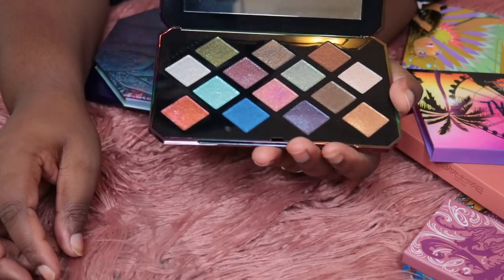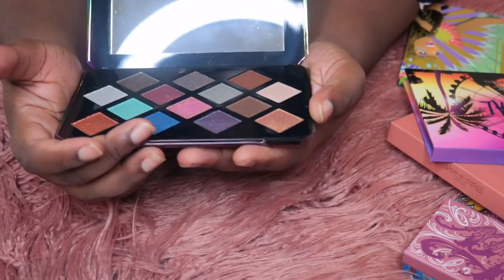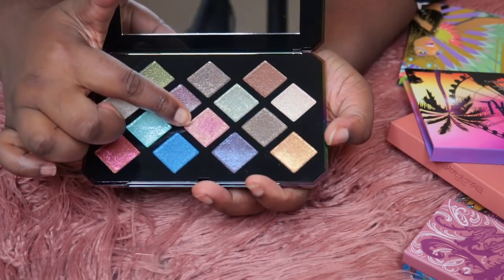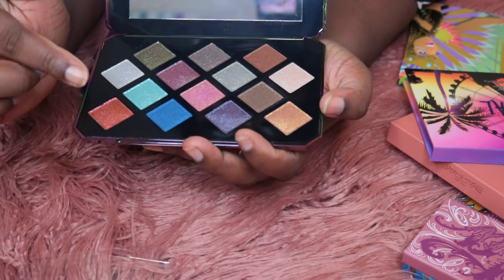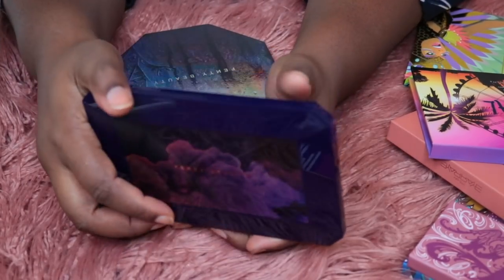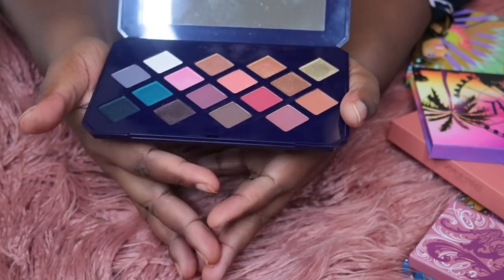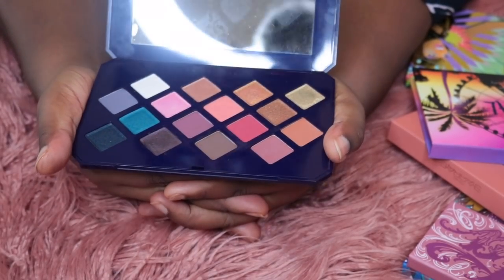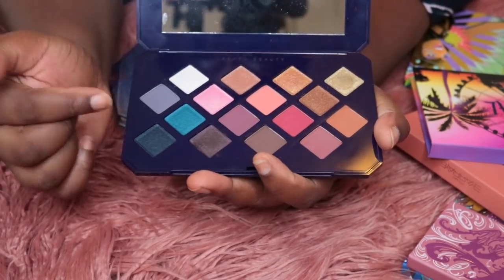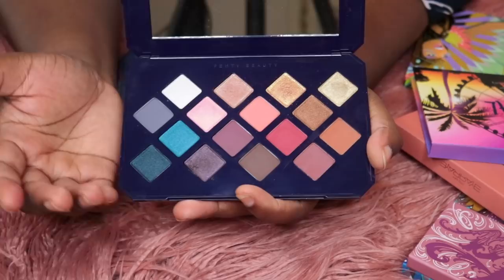So I bought this palette. It's a terrible reason, but honestly, I've only ever used this shade here. That's it. I have not used any of the other shades. And then the other one I've got is the Moroccan Spice. I was very underwhelmed with this eyeshadow palette. The formula wasn't that great. But this, look, this is okay. It's not great, but it's not bad either.